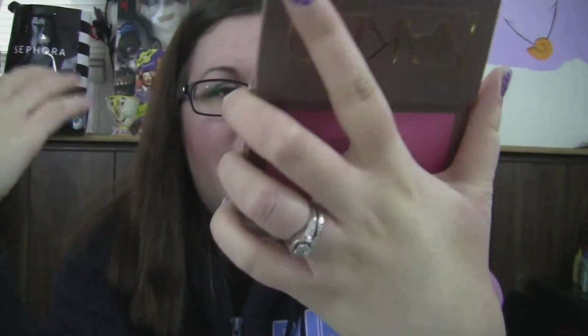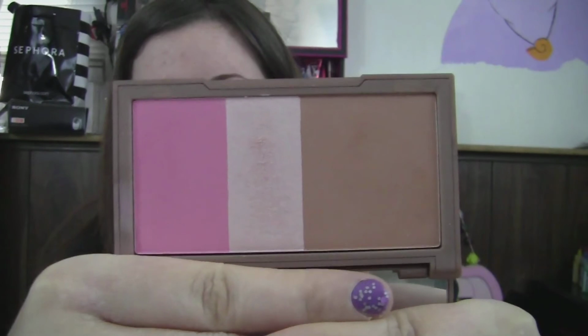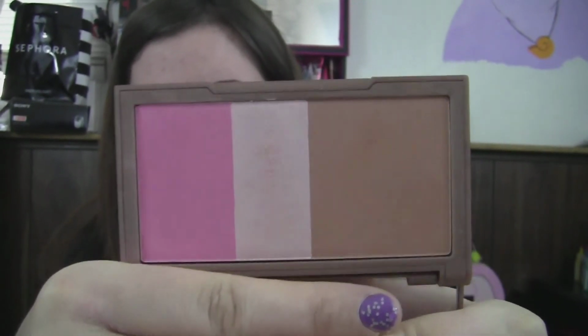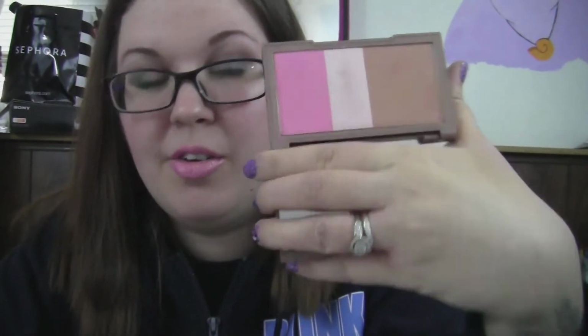All the colors are lighter than the first original one, which I believe they're naming Stripped. It's going to have a name, and there's actually another one coming out too that's more peach toned. But for now, this is what this one looks like. I'm actually wearing all three today, the bronzer, the blush, and the highlighter.